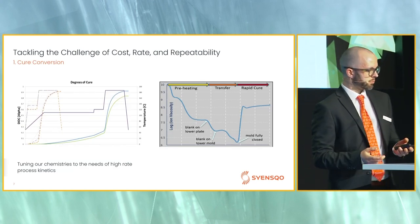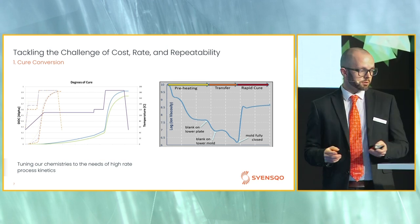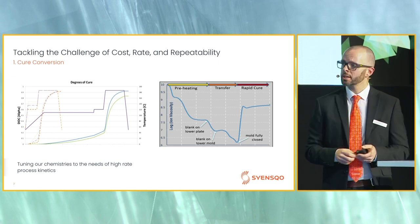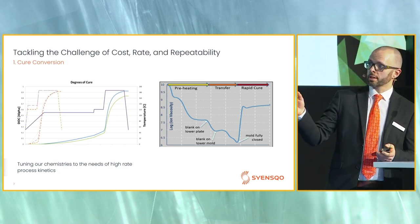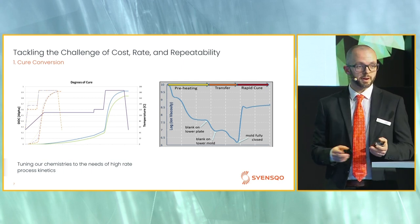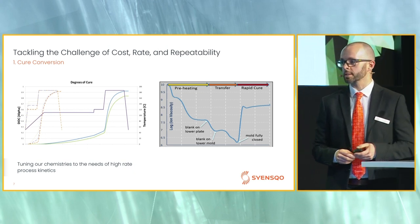So when we're tackling the challenge of cost, rate, and repeatability, the first one that we might think of is cure conversion. Now, using chemistry to speed up the cure conversion is just the first step. The graph that you can see on the right there is a fairly standard degree of cure and temperature trace against time. Moving from the solid line to the much faster curing dotted line is actually the easy step. We can do this via chemistry relatively easily. The more complex step is tuning our chemistries to the needs of the high rate process kinetics.